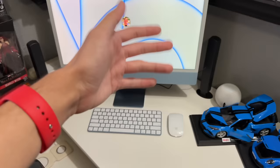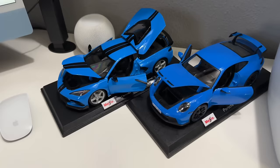And then I have these model cars that I bought at Costco. Those are really, really nice for $16. You can't beat it. HomePod, ambient lighting, wall outlet to connect everything. Printer to print out paperwork. Lego The Office. More Marvel figures in Lego.